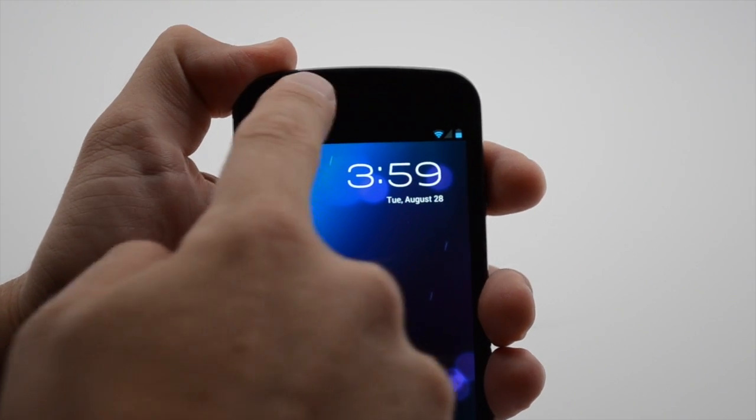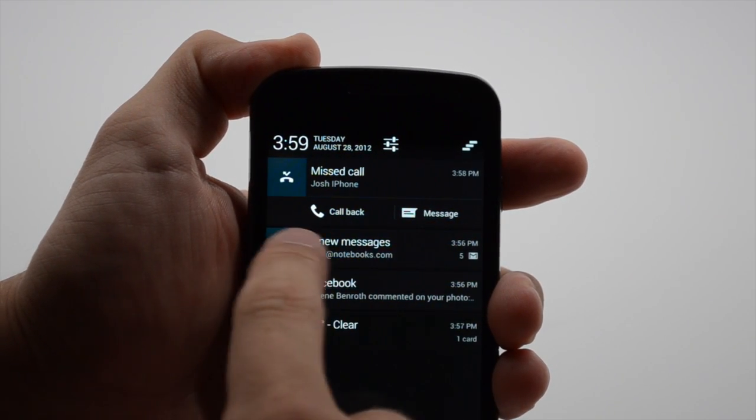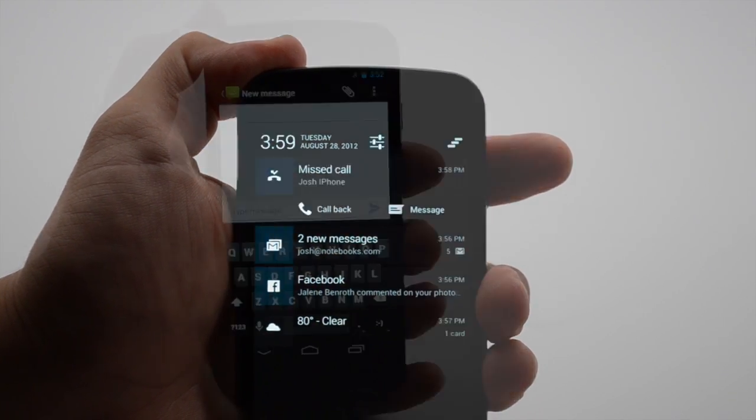In addition to email, one of the other nice notification expansions is when you get a missed phone call. You can easily call back or send a message right from the notification bar.